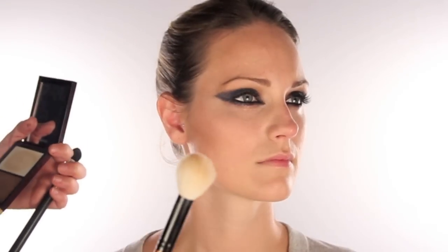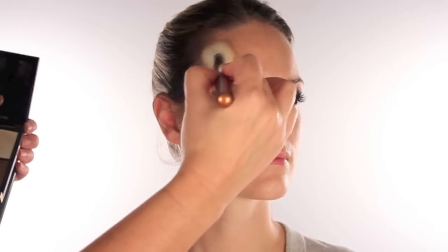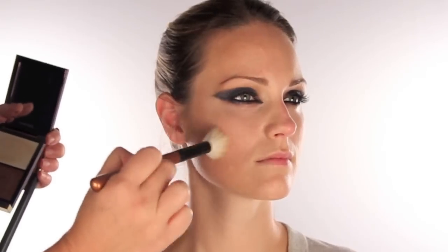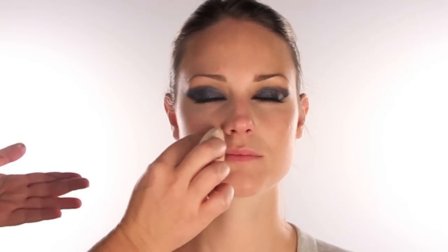By the way, this is another one of these brushes I'm using. Really, really like her brushes a lot. A lot, a lot. Oops. Taking a little bit of Ben Nye powder and smushing it in.